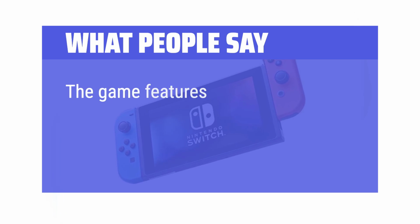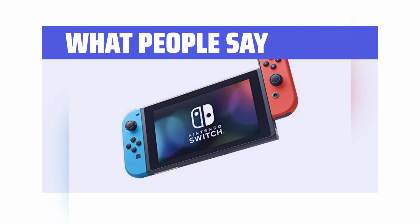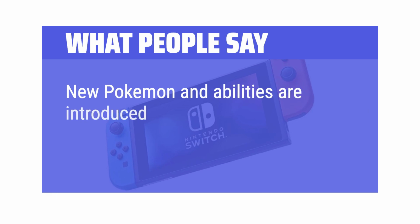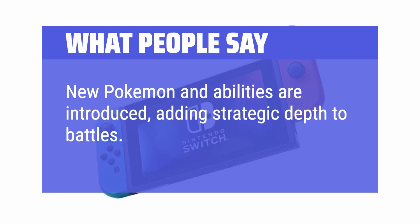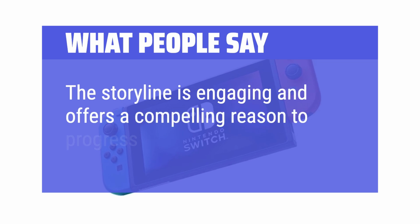What people say. The game features a vast open world with diverse environments to explore. New Pokémon and abilities are introduced, adding strategic depth to battles. The storyline is engaging and offers a compelling reason to progress through the game.